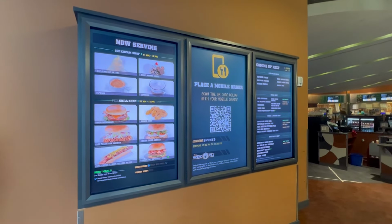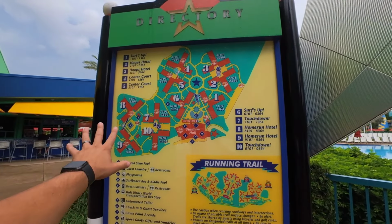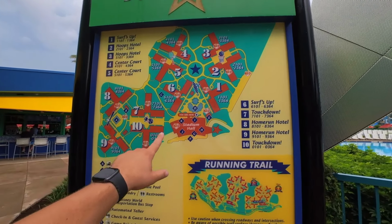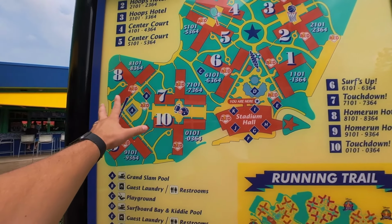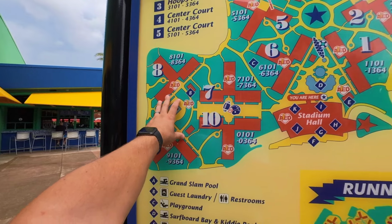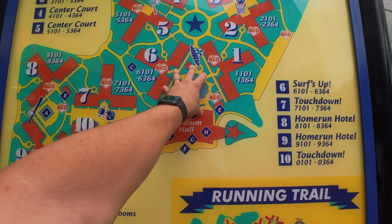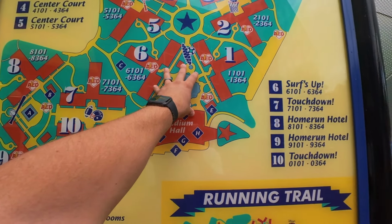Since these are all laid out the same, you know there's a directory right outside. We were just in Stadium Hall, it's their main area here. And again, of the three resorts, All Star Movies, Music, and Sports. Quick overview of the lay of the land over here. We'll start from left and kind of go that way. Over here you have the baseball section, you have the football section. In the middle here you have surfing, which I'll give you guys a quick sneak peek right now of this area.